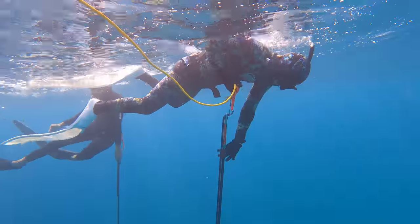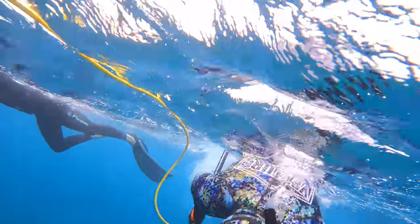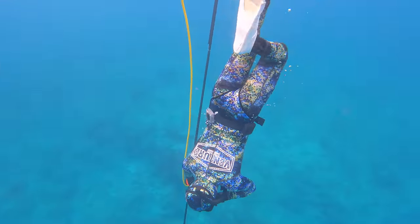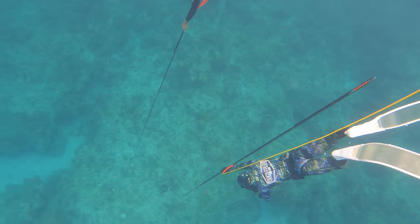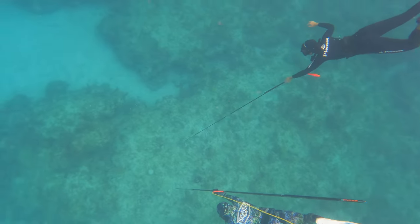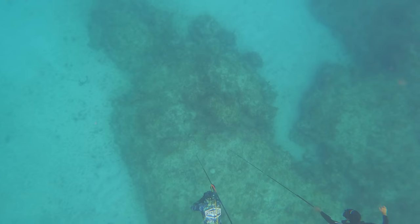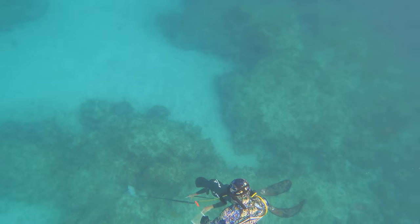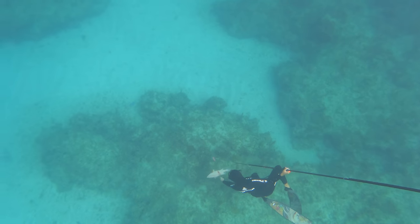But on the third attempt, she gave me a little more pointers on what I could do better, and I dove down to about 20 to 25 feet and lined up my shot. The hogfish was faced away from me, so I couldn't take the shot yet, and I just took my time, waited for that fish to turn towards me, and bam, as soon as it did, I took the shot, and ended up getting my first hogfish on a pole spear.